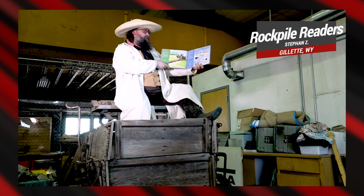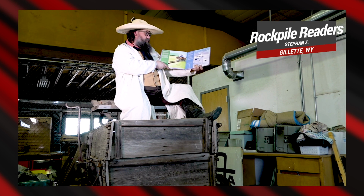3 is for trumpeter swan, the largest swan of all. With graceful snow-white beauty, it makes the loudest call.